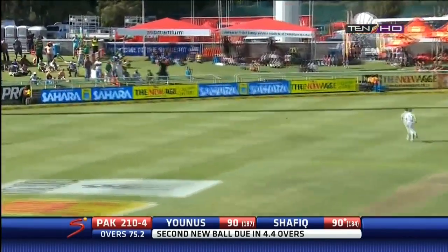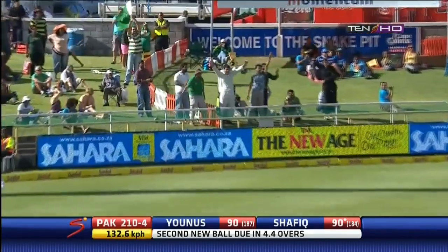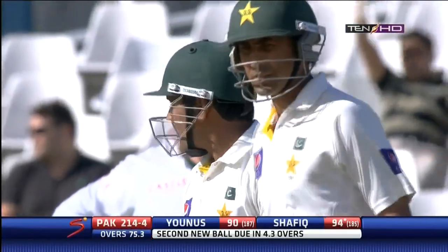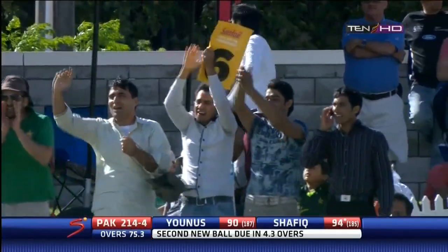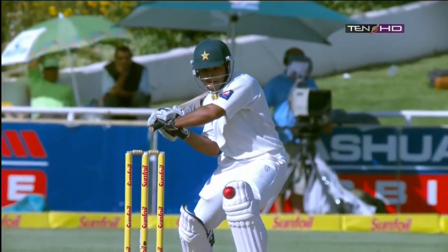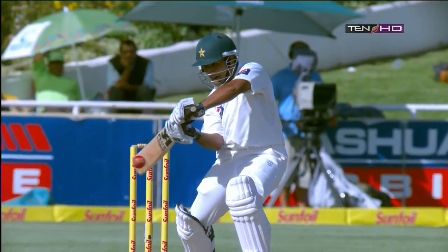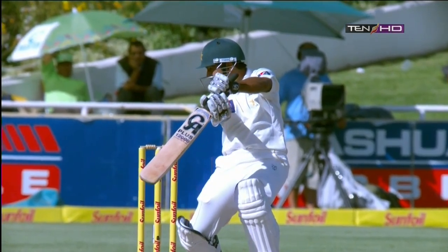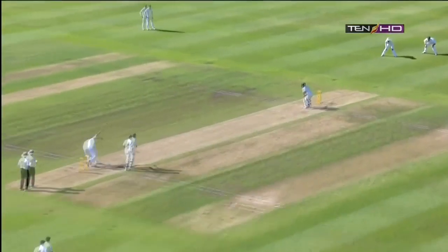That's well played. Beautifully cut. No third man in position. Superb shot. Everything about this stroke was good. There was a hint of width from Jacques Kallis. It wasn't that short, but he just crouches down, and it's all about the placement. 2 slips, a deepish gully. That is exquisite.